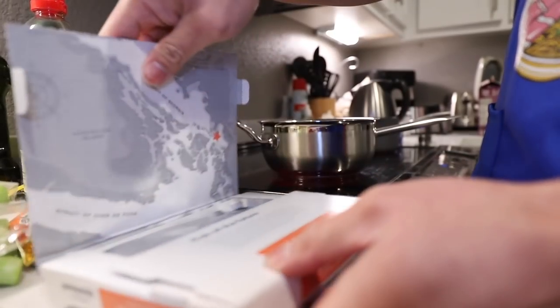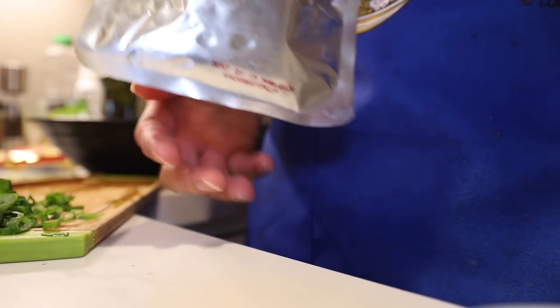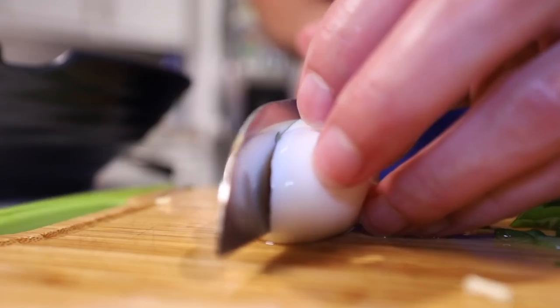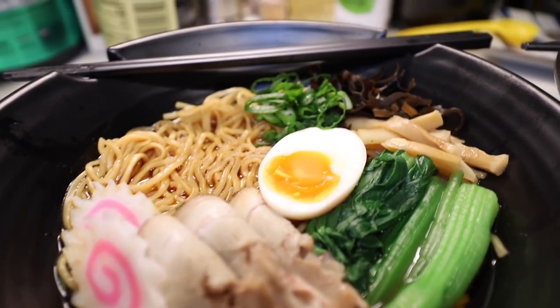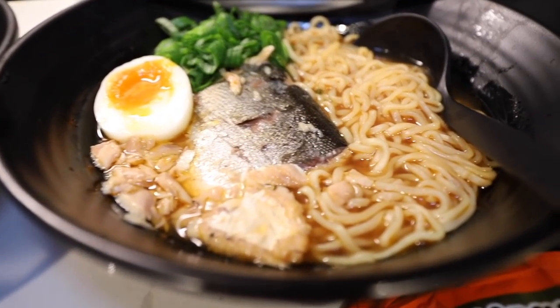Wild pink salmon is fully cooked and ready to eat. Fish of the future! Oh, it looks pretty good. I think that's the perfect size for ramen. It's good. It's super salty because it's smoked. Ooh! Ta-da! Oh my gosh! Egg perfection. Here it is. Soy sauce ramen, the spicy miso ramen with our Patagonia wild pink salmon. I'm excited. I haven't had ramen in so long.